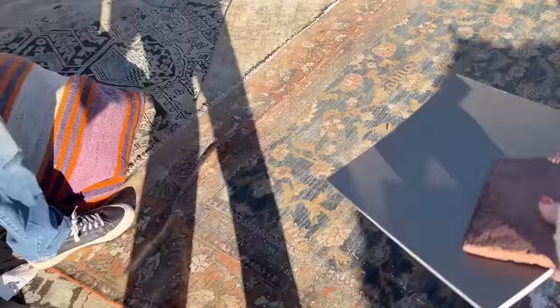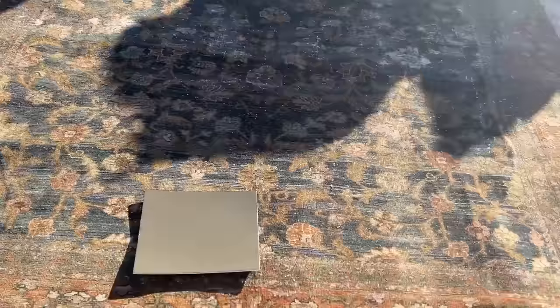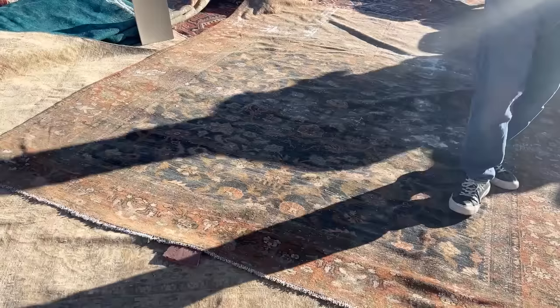A vintage rug from my favorite vendor at the Roseville Flea Market. So I went this past Sunday because I knew he would have exactly what I was looking for, and it's gonna bring in a lot more color. We have a new bed with a headboard, and then we can bring back in our other pieces.